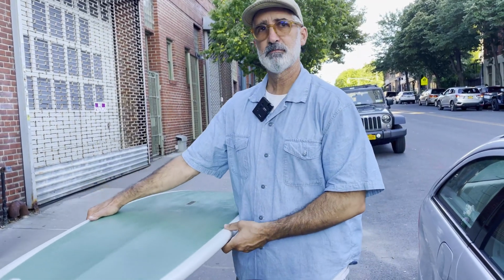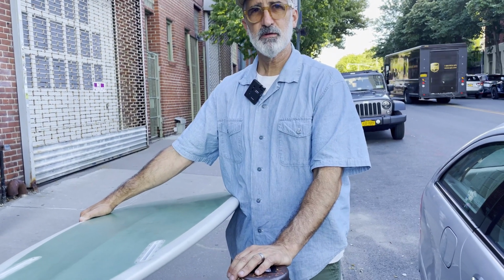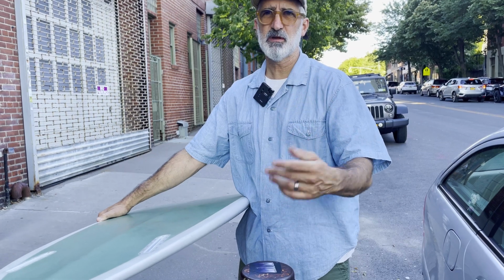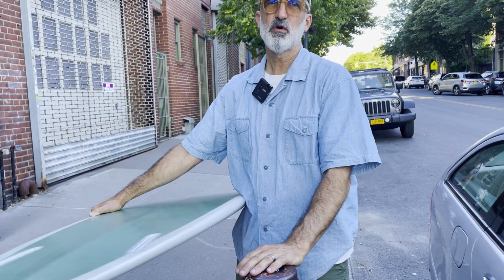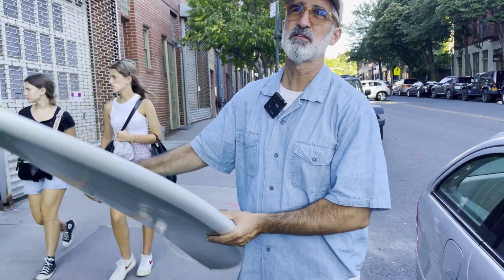Almost like a one board quiver, unless it's very flat and unsurfable, but for 3 to 4, 3 to 5, I mean, even 2 to 4. Yeah, a couple feet overhead to chest high. Chest high. Perfect. Wow. I mean, most people are willing to surf anyway. Much over that, there's not a lot of people that surf double overhead.